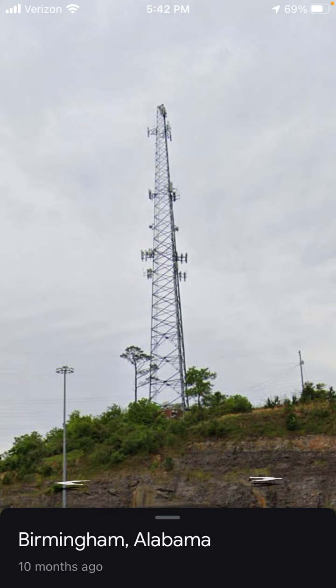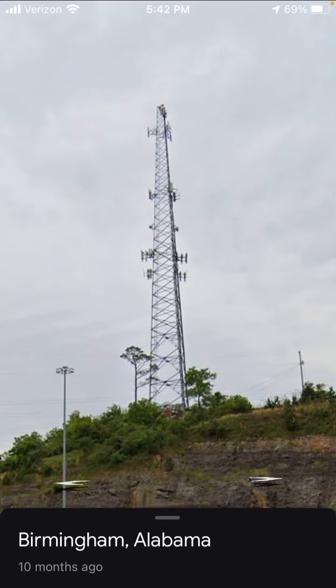This tower right here is near Birmingham, Alabama. It has a white-only FTS 370. It's a cell tower and a microwave tower. I'm betting this tower used to have an FH308.